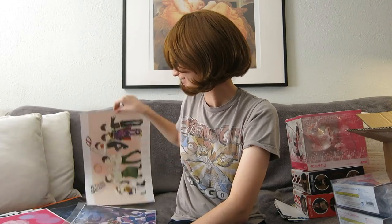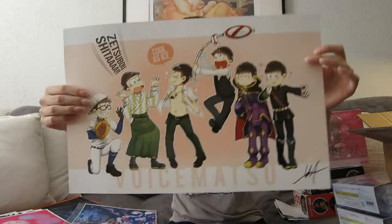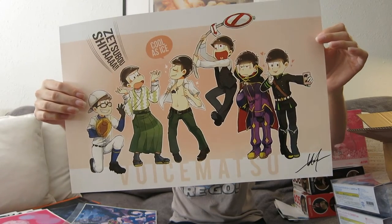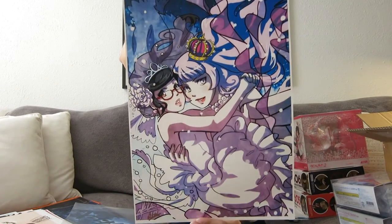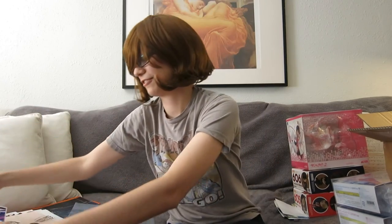Oh, this is the Osomatsu brothers dressed up as characters, like cosplaying. I thought it was really cute. Princess Jellyfish, Prince. It's super cute as well. I like Princess Jellyfish a lot.